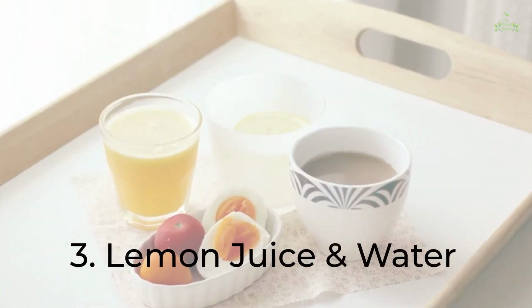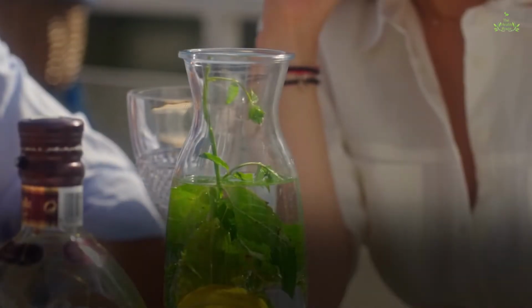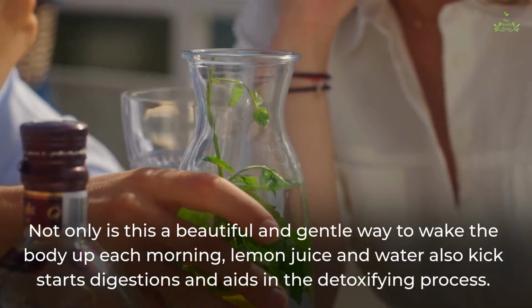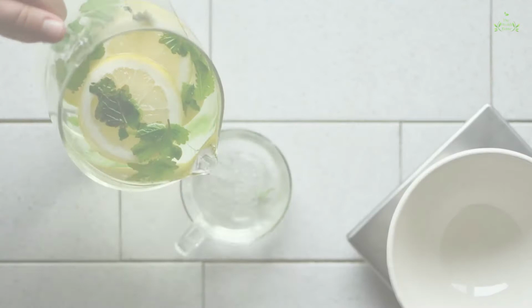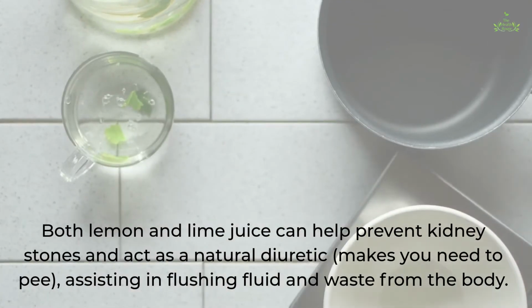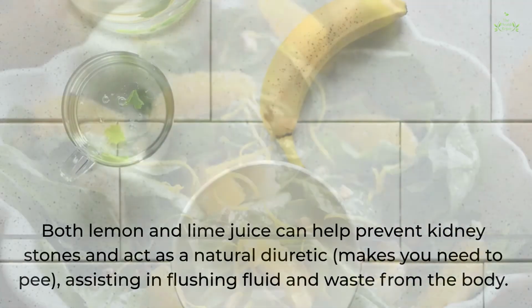Number 3. Lemon juice and water. Not only is this a beautiful and gentle way to wake the body up each morning, lemon juice and water also kickstart digestion and aid in the detoxifying process. Both lemon and lime juice can help prevent kidney stones and act as a natural diuretic, making you need to pee, assisting in flushing fluid and waste from the body.